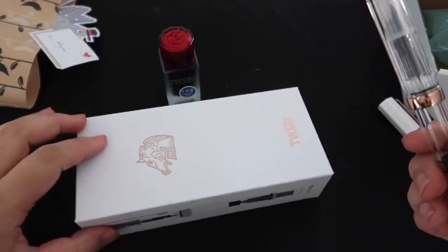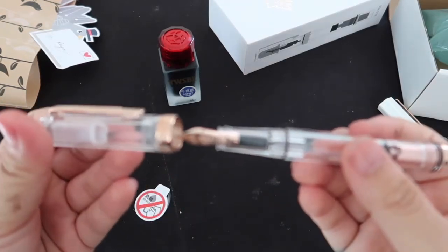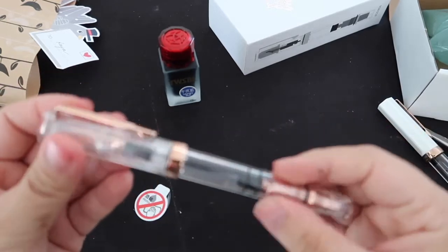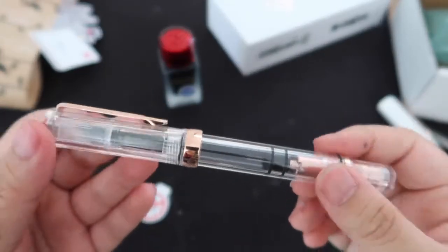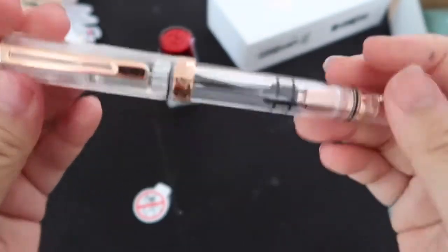The money that I paid for it wasn't that expensive. I think it was definitely worth it. Like, I think TWSBI Eco is already pretty good for what it's worth. So to pay extra for a limited edition and for the rose gold, I think it's worth it. That's just my personal opinion. This is so gorgeous. Ugh.